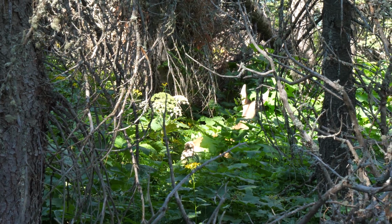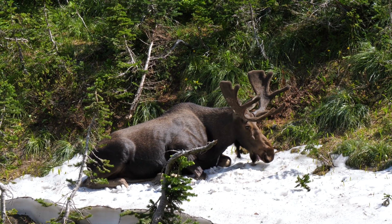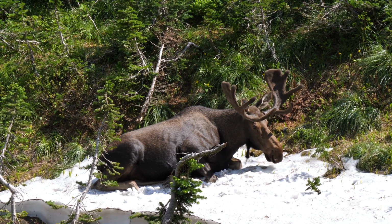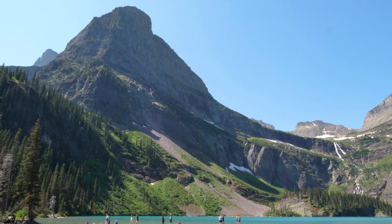As always in Glacier National Park, be sure to keep a lookout for wildlife. During this particular hike, we encountered a bull moose near the lake, and when hiking nearby Iceberg Lake, we encountered a grizzly bear. Always keep your distance from wildlife, and whenever you're hiking in Glacier National Park, you should be carrying easily accessible bear spray with you.